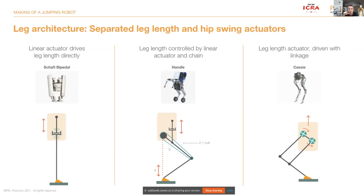So there is a linear actuator attached to the trunk that is moving the femur link. And then there is a kind of belt or chain system that is moving both the hip joint and the knee joint, so that when this linear actuator is activated, the foot moves in a vertical line intersecting the hip joint. And this is really interesting, meaning that with only one joint, with one actuator, you can have this squat motion. And also the swing is decoupled from the leg extension.